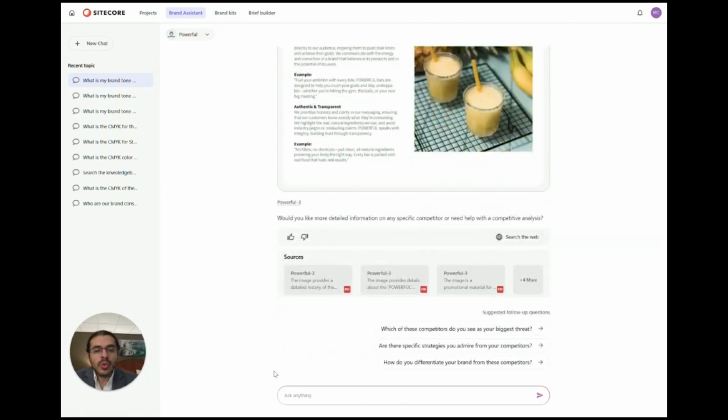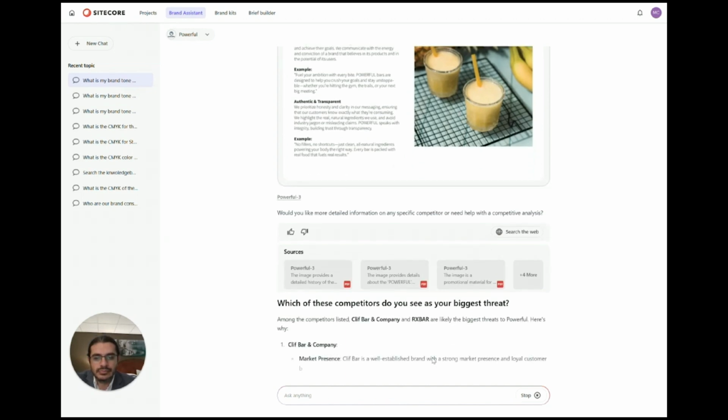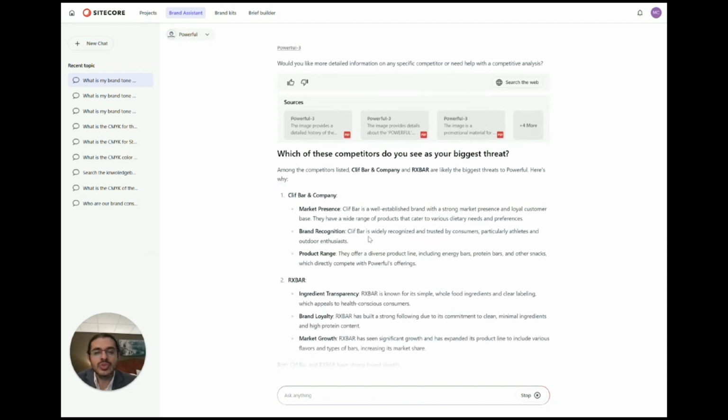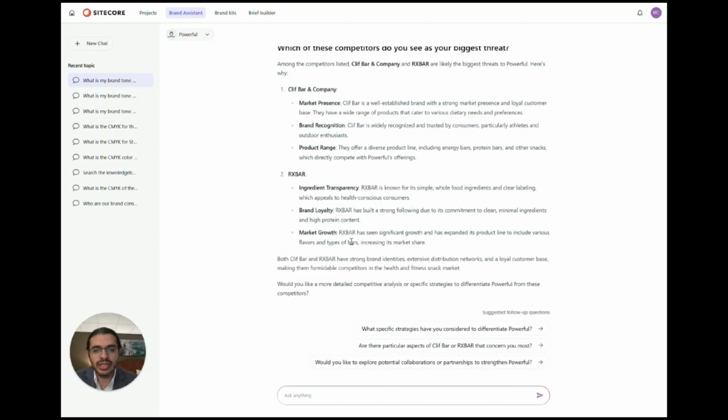I might also want to understand a little bit more about what the biggest threats are. So I'm going to follow up with that question. You'll see here, it's going to explain why each one of these is a big threat: the market presence, brand recognition, and product range, the ingredient transparency, brand loyalty, and market growth. And that's very insightful for me. And I think I'm ready to move to the next step.